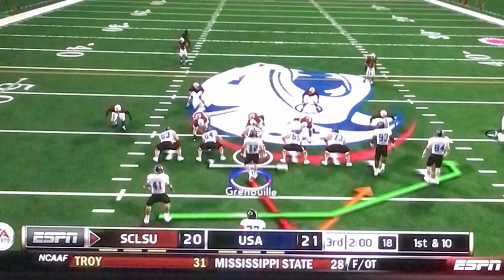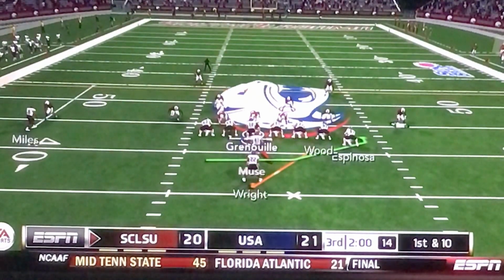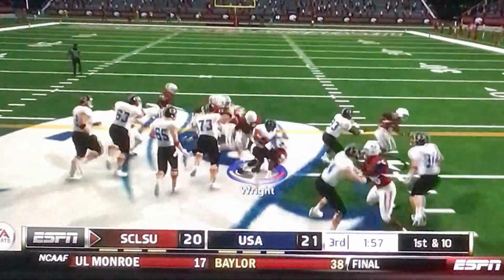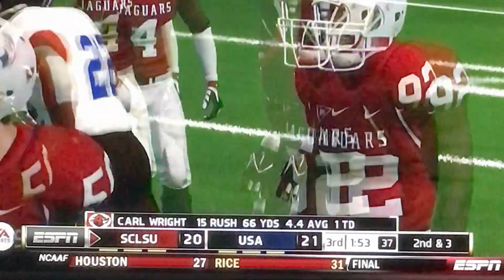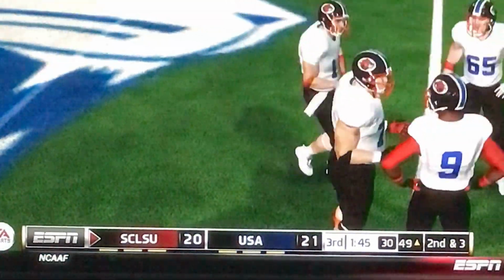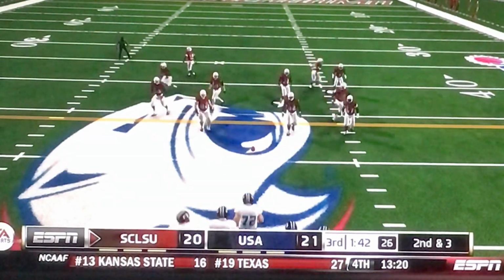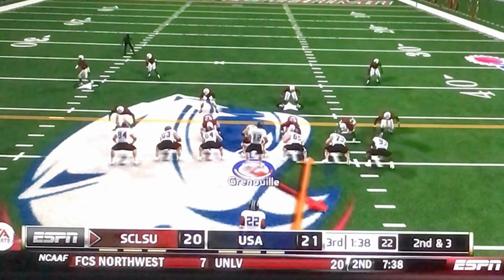We get the ball back to try to take the lead for the Mud Dogs in our very first road game in FBS history, as well as our first game in the Sun Belt Conference. Carl Wright is going to start us off with a 7-yard gain on the play, making it 2nd and short for South Central Louisiana State. What do the Mud Dogs have in mind this time?